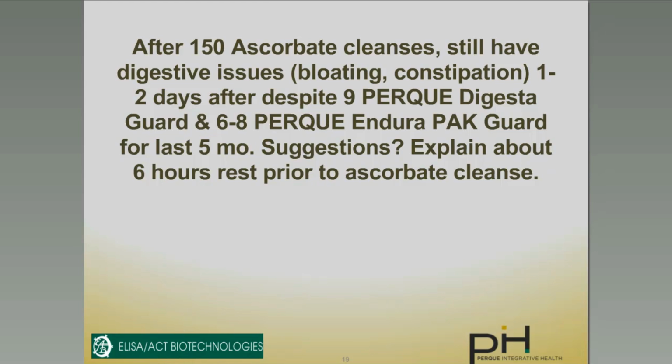Now, when an individual has persisting digestive problems, we would start with the DigesTiGuard and EnduroPack. DigesTiGuard is probiotics, EnduroPack is recycled glutamine: probiotics, the good bugs to displace the bad bugs, recycled glutamine to energize and repair the intestines. If bloating or constipation remain, then we would add PERQUE Regularity Guard.